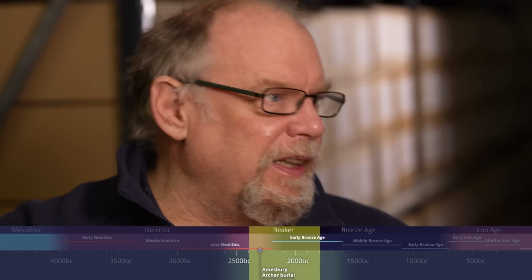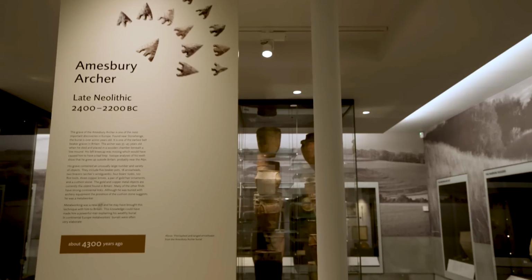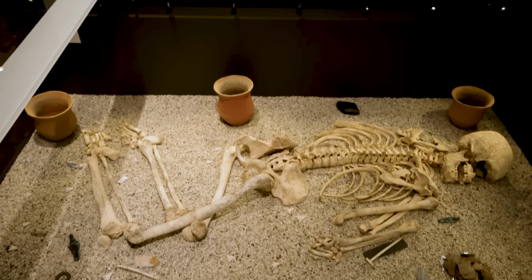We discovered the burial of a man between 35 and 45 years old who was buried with an immense amount of wealth and objects of the Beaker period, which is right at the intersection of the end of the Stone Age and the beginning of the Bronze Age, a very dynamic and interesting period that's happening. We obviously were keen to understand where he had come from.